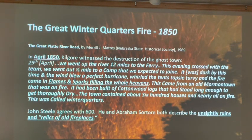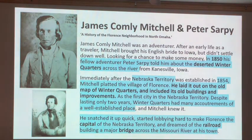In 1850, there was a fire. Men came up the Missouri River and crossed the Missouri with a ferry here at Winter Quarters, which was often done. They would either come up the east side of the river and cross at the ferry, or they'd cross at the ferry down near Omaha and take the Omaha Trail to the Mormon Trail. So in April 1850, there were men who came up, ferried across, and camped, and all of a sudden they see the whole sky light up with flames and embers of a fire that destroyed Winter Quarters. So it was kind of like a baptism of fire of sorts, if you want to look at it that way.